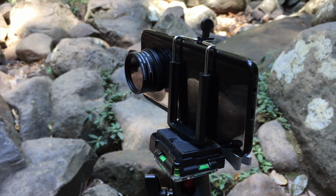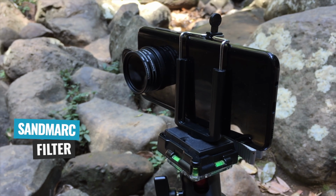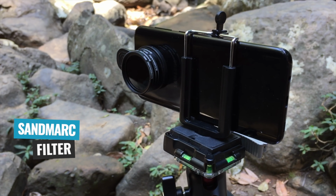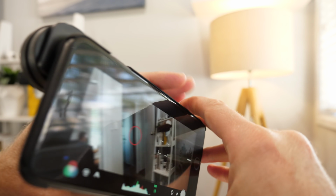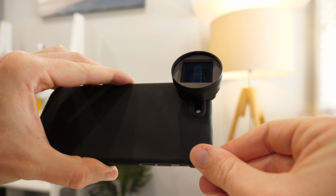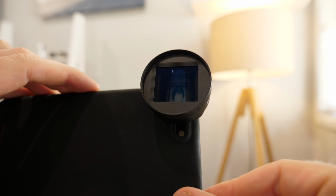Now, the ones that I currently use are from a company called SANDMARC. We do have a video linked below where you can see these in action and see what they're good for, but you can currently pick it up for around $70. And again, this is something that you can just clip onto your phone. You don't need to worry about a case.